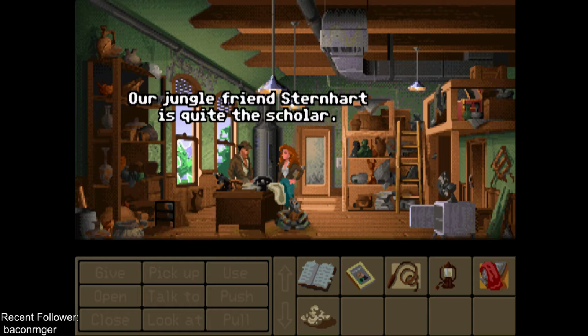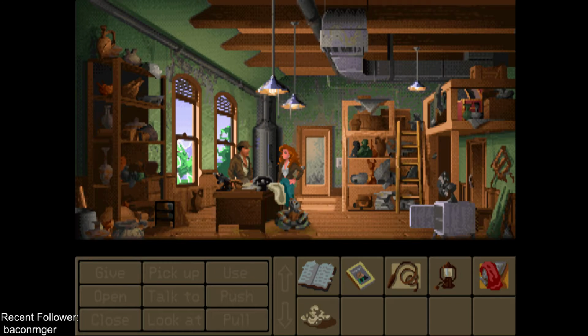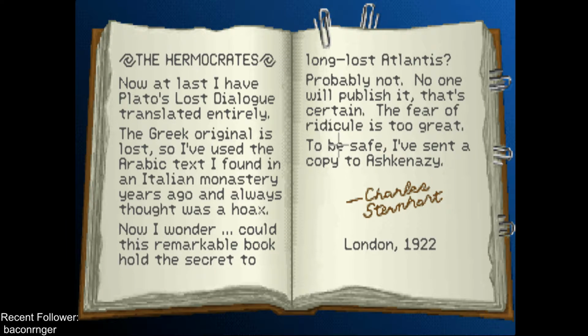Really? Our jungle friend Sternhardt is quite the scholar. Let me see. The Hermocrates. Now at last, I have Plato's lost dialogue translated entirely. The Greek original is lost, so I've used the Arabic text I found in an Italian monastery years ago and always thought was a hoax. Now I wonder, could this remarkable book hold the secret to long-lost Atlantis? Probably not. No one will publish it, that's certain. The fear of ridicule is too great. To be safe, I've sent a copy to Ashkenazi. Charles Sternhardt, London, 1922.